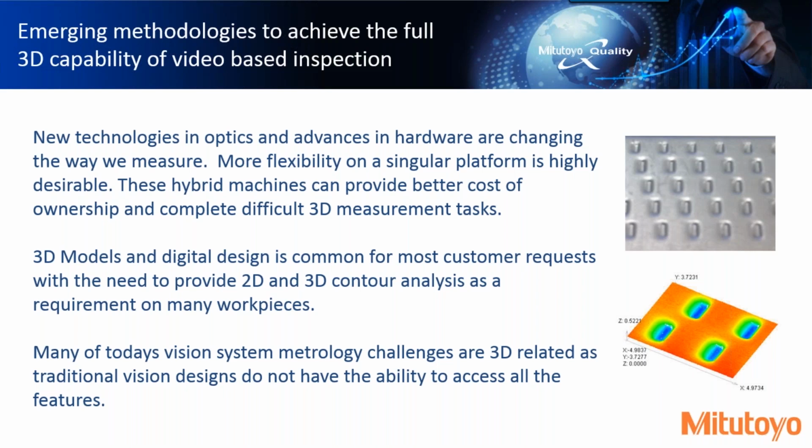We have to do some contour analysis in both 2D and 3D, and that's pretty much a requirement on most workpieces. Many of today's vision metrology challenges are 3D related, as traditional designs do not have the ability to access all the features. This is a metal stamping image on the right side. It's very difficult to look at and measure with vision, but as you can see, with the technique used here, we get a 3D map of these indents.